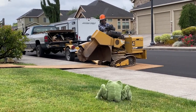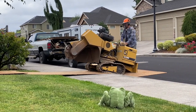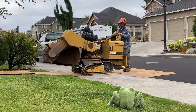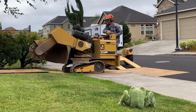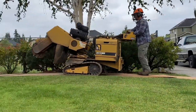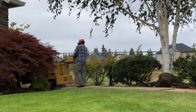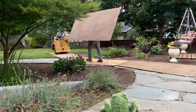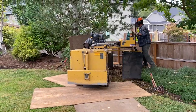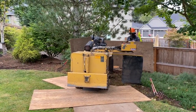When Andy arrived, he laid down sheets of plywood to protect the grass and the walkway from the tire tracks and the weight of the stump grinding machine. Then he unloaded the stump grinder and walked it down to where the tree had been cut down, always protecting the way with the sheets of plywood. Then he used the plywood to make walls so the wood chips would not fly out of the area.